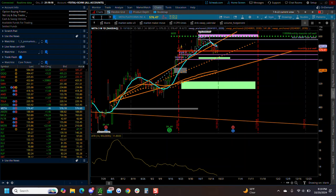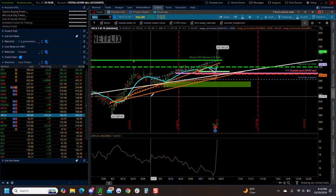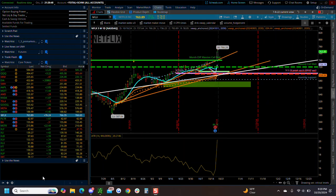And we do want to talk about Netflix too. I don't want to talk about too much more here. Look at Netflix go here, guys. Wow, what a beast. That is just something, isn't it? I didn't update this chart real quick. Give me a second. Okay, guys, you really have to be careful on a stock like this.